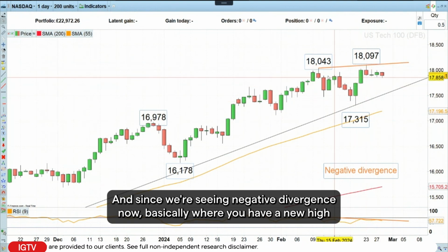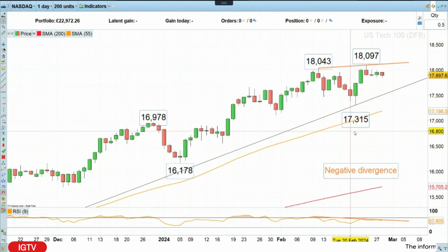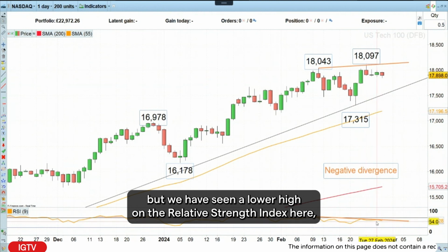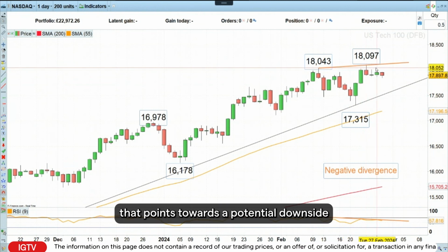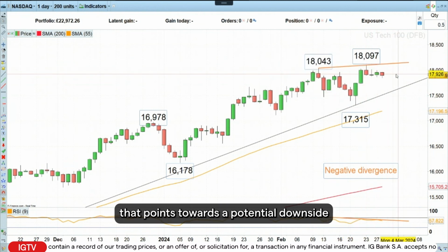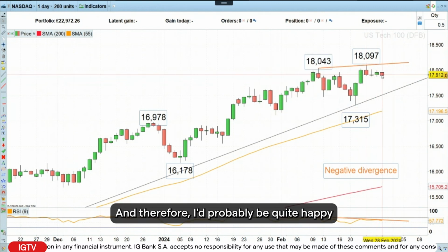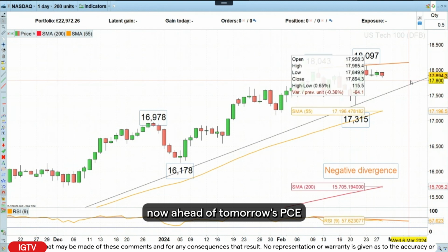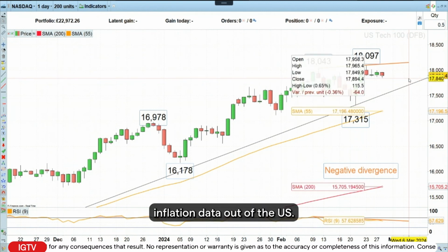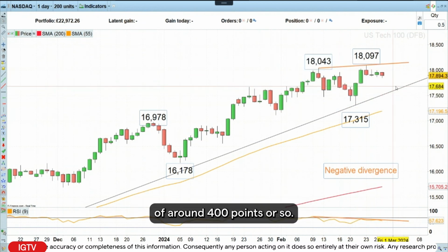And since we're seeing negative divergence now, basically where you have a new high being formed compared to the high seen in mid-February, but we have seen a lower high on the relative strength index here, not confirming this new up move, that points towards a potential downside momentum being seen against the trend over the next few days. And therefore, I'd probably be quite happy to cash in my profits on this trade now ahead of tomorrow's PCE inflation data out from the US. So this trade here can be cashed in with a nice profit of around 400 points or so.